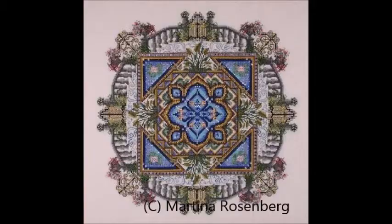So here it goes. Before I do that, I almost forgot to show you my new start, because I'm a moron, obviously. So I started my chatelaine. It's called Water Garden, as some of you know already. So here is a picture of what it will look like when it will be finished.